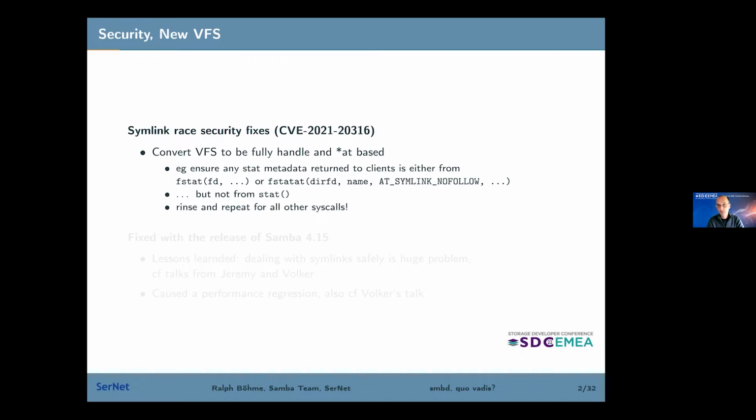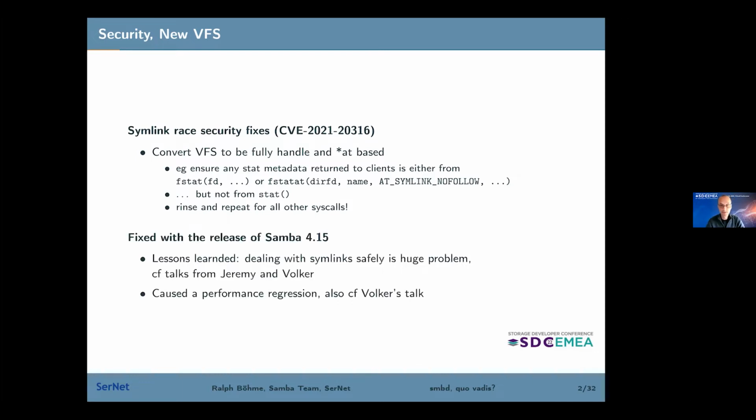Pointing out Samba team members Jeremy Allison, Samuel Cabrero, Noel Power from SUSE, and also myself did a lot of work here over the years on this security problem, and finally were able to ship the fixes as a major release, I believe at the end of last year, with Samba 4.15. So that was a major effort, and all this was about dealing basically with symlinks and avoiding security problems there.